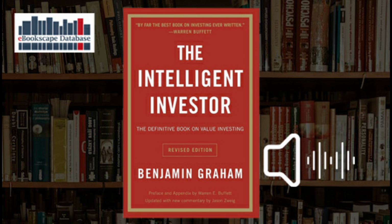Number 29. The importance of education. The book emphasizes the importance of education in investing, and suggests that investors should be willing to continually learn and adapt to changing market conditions. Graham suggests that investors should stay informed about the companies they invest in, as well as broader economic trends and market conditions.